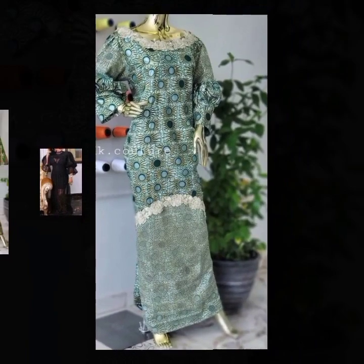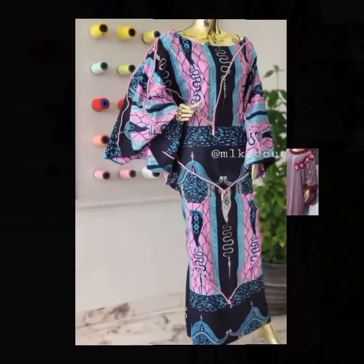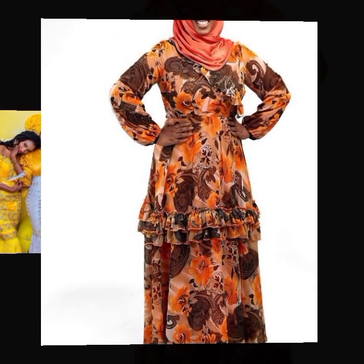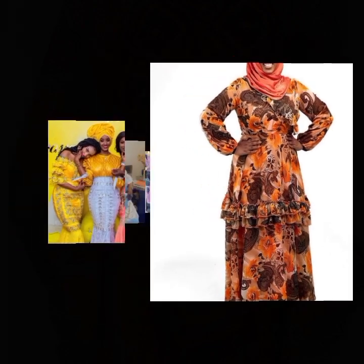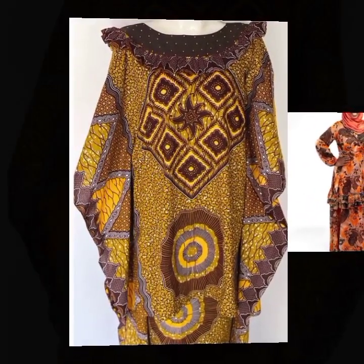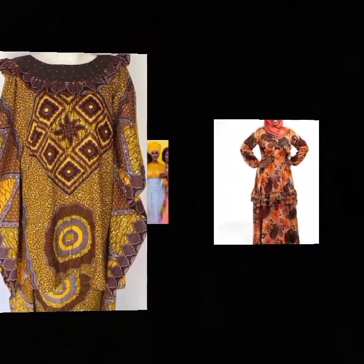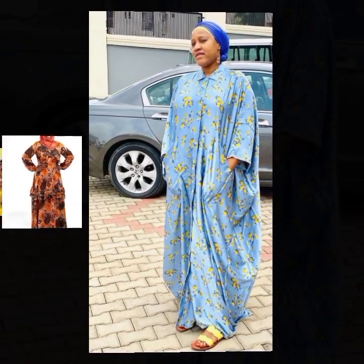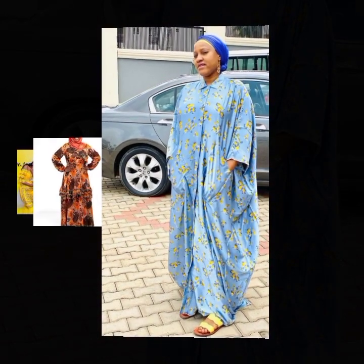The styles are fashionable styles. They are super gorgeous and comfortable to rock to any event. These are all fashionable collections of kaftan boubou styles. These styles were made with different materials, different fabrics, such as silk material, Ankara and lace material.